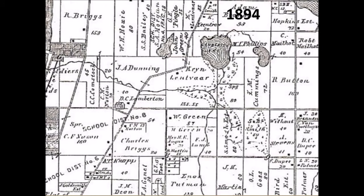1894, Polk Mac is the producer of this particular map, and the Lamberton Lake is labeled clearly. However, Button Lake is not labeled at all in this map. The owner of the land around Lamberton Lake, which was C. Brown in the past, is now M.L. Phillips. And at this time, the farm was still 54 acres.